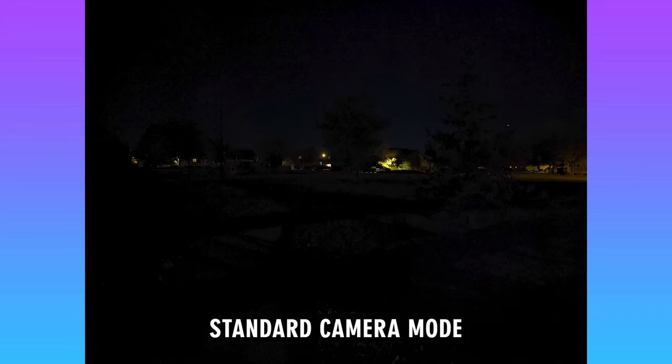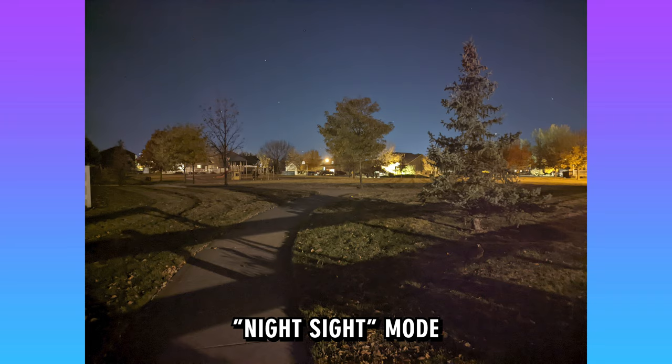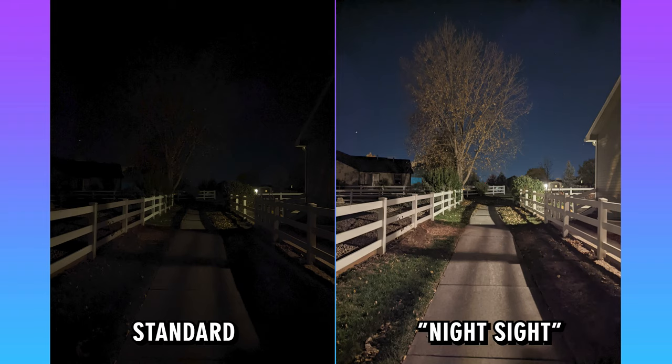Another camera mode I wanted to mention is the Google Pixel's night sight mode. For reference, here's a picture of the park near our house. Here's a picture with the night sight mode. Do I need to say anything else? I didn't think so. Moving on.